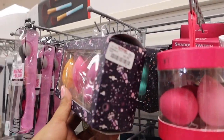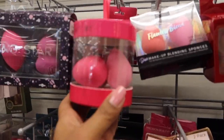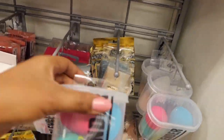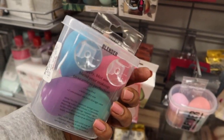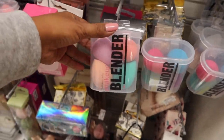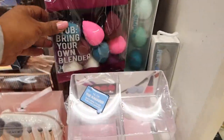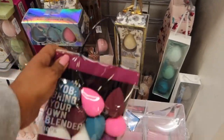Okay, we've got some beauty blenders here. This is a 3-pack for $5.99. We've got a little Christmas ornament type of 3-pack for $5.99. This one looks new. I don't think I've seen this before. This is a 4-pack, but it has suction cups on the back, and it's $5.99. And then they have it in different colors, too. You've got a huge thing, oh, a huge thing right here for $9.99.